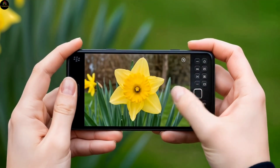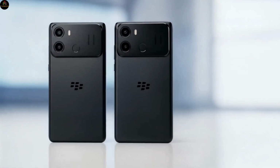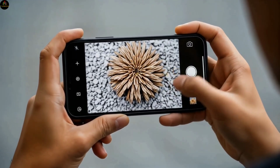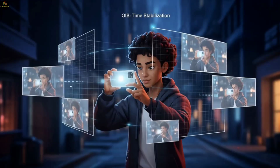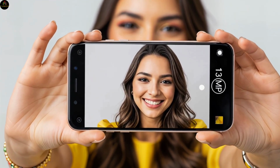Camera setup. BlackBerry in a camera. You might be surprised to hear that. But the BlackBerry Key 3 5G is going to change that perception. It comes with a 110-megapixel dual rear camera setup. This isn't just a number, the quality of this camera sensor is such that it can capture even the finest details. And for selfies, it has a 13-megapixel front camera.